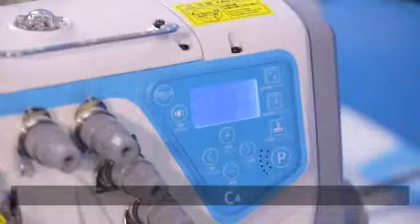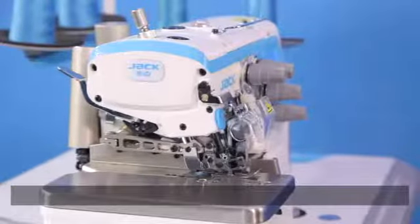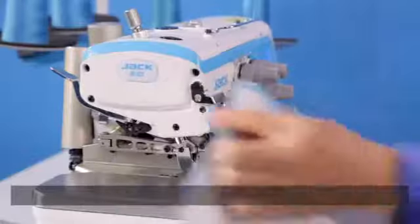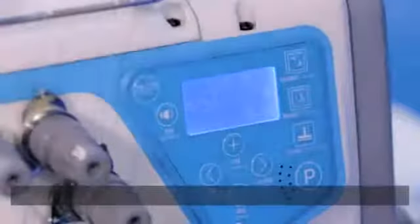Automatic fabric recognition mode. Please keep the sensor clean and free of any covering. Please insert a fabric. Fabric recognition, OK.